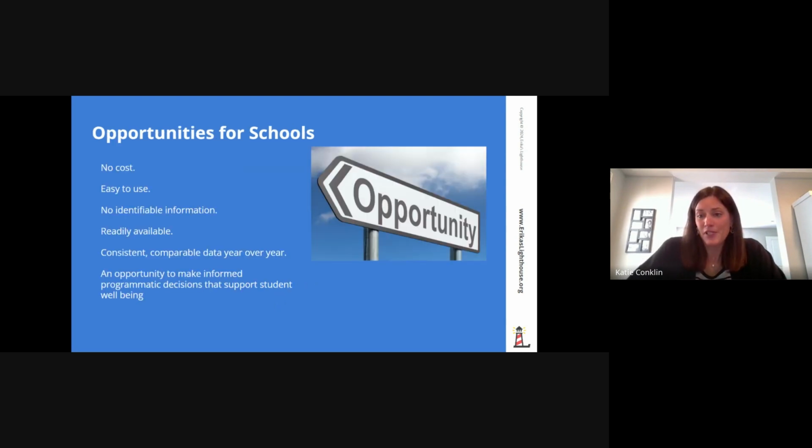So this is an opportunity for schools, right? It's no cost. It's easy to use. There's not going to be any kind of information that's identifiable to a student or a family member or a staff member. So they can really provide feedback in a confidential way that allows it to be really authentic.